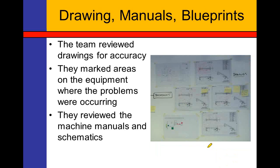Start to review things like the drawings or the manuals or the blueprints, anything that you have available for the equipment. Review the drawings for accuracy. Sometimes the drawings are from your own internal resources, so you want to make sure: are these up to date? Are they accurate? Do they really reflect what's currently going on? Then we allow the team to actually draw on the drawings or mark spots. Usually red ink will be good. You can see in the photograph here where they put a lot of issues that could cause breakdowns.